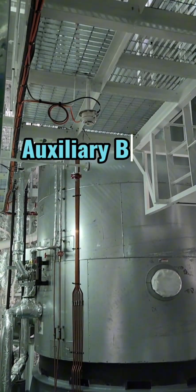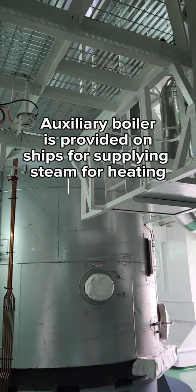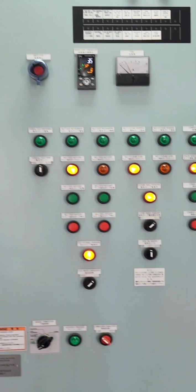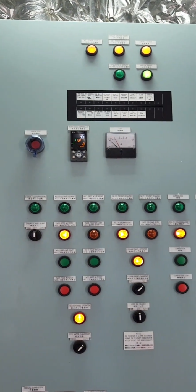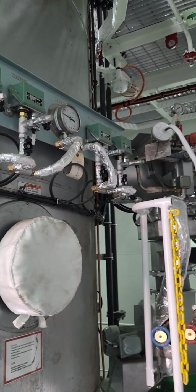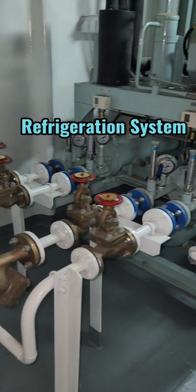Auxiliary boiler. Auxiliary boiler is provided on ships for supplying steam for heating fuel oil, lube oil, cargo, freshwater, etc. Refrigeration system.